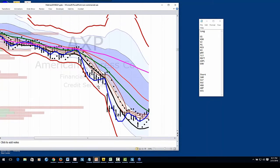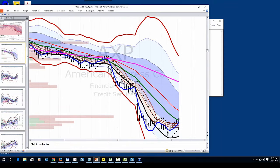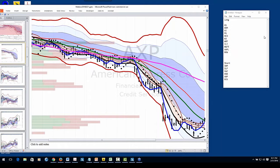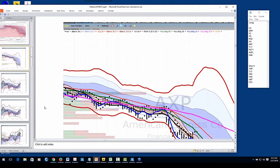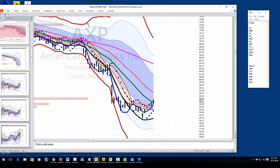All right, so this one is, let's see what we got here. This should be ExxonMobil. No, I'm sorry, American Express. Okay, so I really like this one.